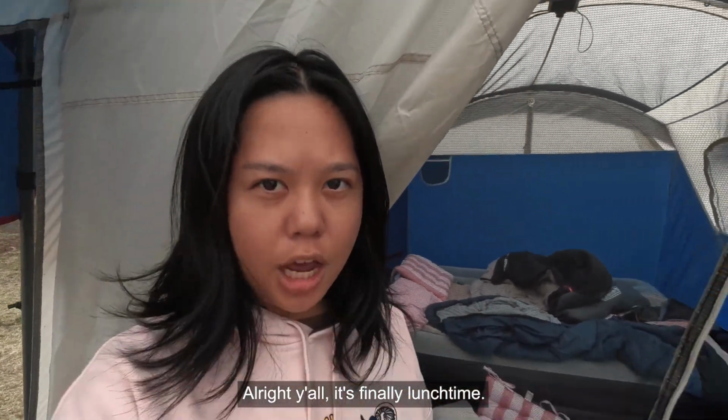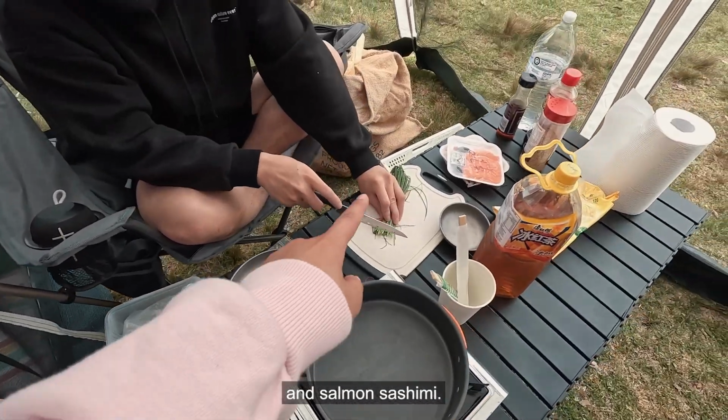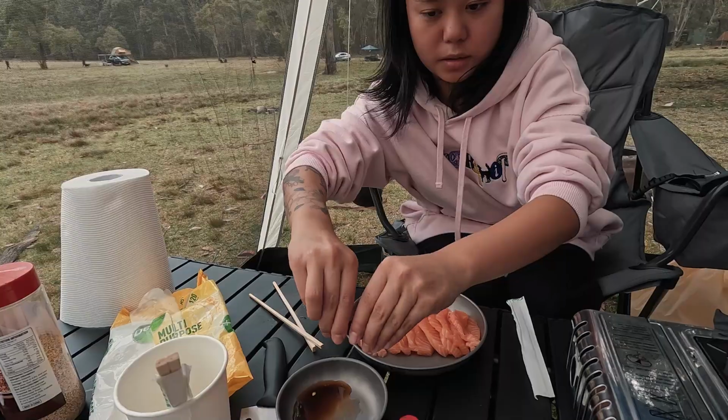Alright, y'all, it's finally lunchtime. Boom. We're doing tteokbokki and salmon sashimi. Yee! Salmon sashimi with calamansi sauce.